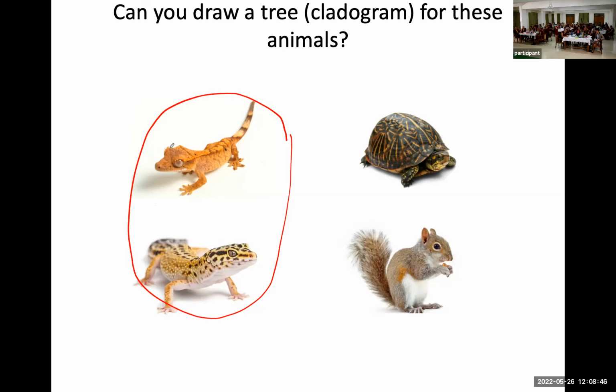Which animal are these two most closely related to?